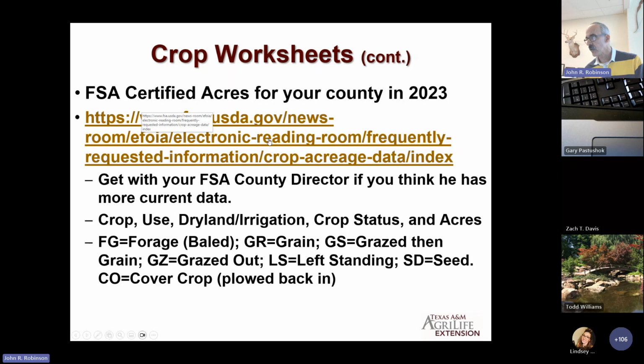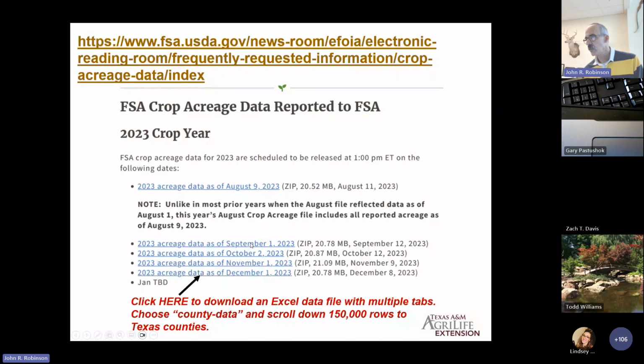So I'm going to take the trouble to run through it. If you click on this, you're going to get data on crops that were planted and then various coded uses of them. They were either baled, or they were planted and harvested for grain, or they were grazed out, or they were plowed under, or they failed, or whatever. There's a lot of detail in this data. Here's how you access the data. If you click on that link, it's going to take you to a page that looks like this.